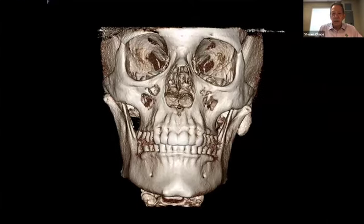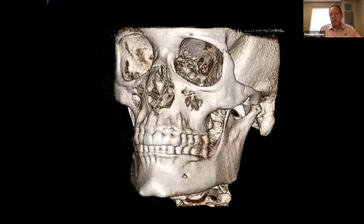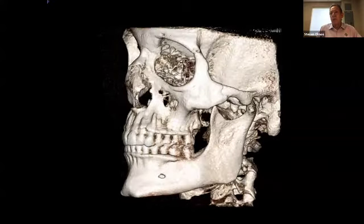We're publishing a study right now of over 1,400 patients from 17 of our centers that demonstrate over 90% comorbidity between nasal pathology and facial pain complaints. And so that's why we need imaging, because you never know what you're going to find.